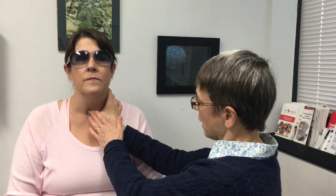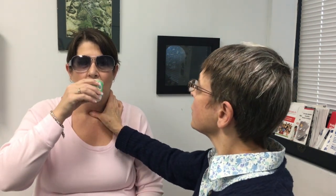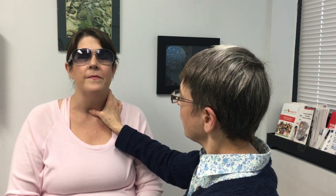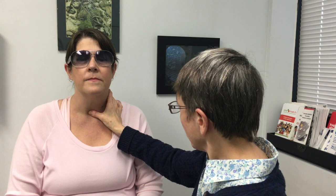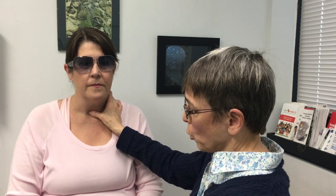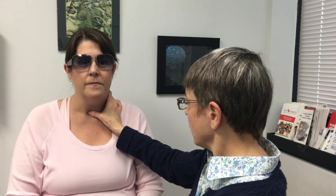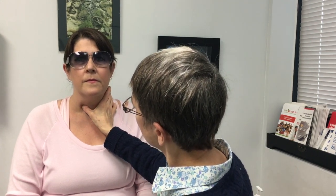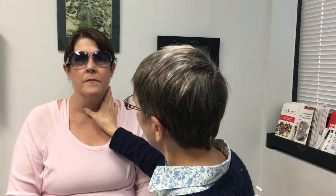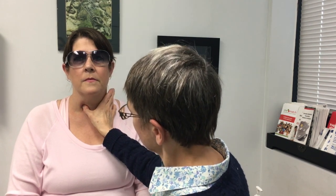So I'm just going to hold my thumb there and get you to take a little sip, swallow. And there I can feel as you swallow that the bridge between the two lobes, the isthmus, comes up under my thumb. And in your case, it feels normal. It's maybe a few millimeters thick, and it's not particularly firm. I don't feel a nodule there. But here I'm beginning to feel, remembering the thyroid is wrapped right around the trachea, that there is some fullness here.